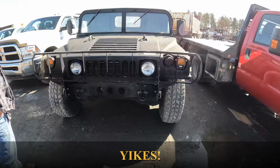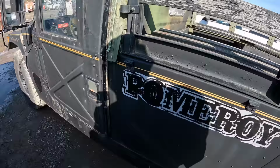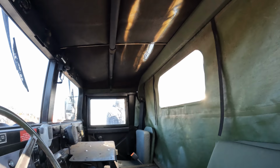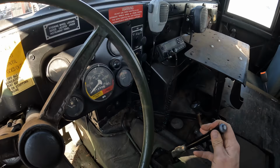Everybody needs a Hummer in their life. Got nice tires. Troop carrier setup. Man, I could throw some toolboxes in this thing. Ooh, seat's wet. Roof leaks. Still got the scanner radio in here, I think. This is from a police force. If you've never seen the inside of an H1, they're pretty bare bones.